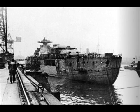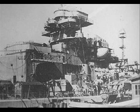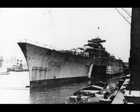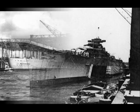The ship was made to withstand rough seas but could travel very quickly with a top speed around 30 knots. Even with such great speed, the Bismarck was equipped with heavy armor and a wide range of weaponry. Hitler believed the ship was going to be the decisive blow to the Allies in the Battle of the Atlantic.